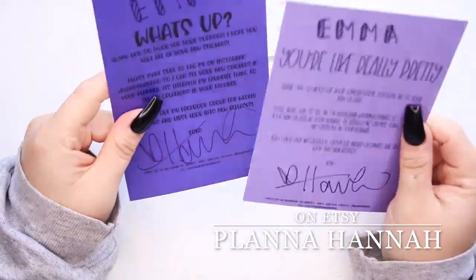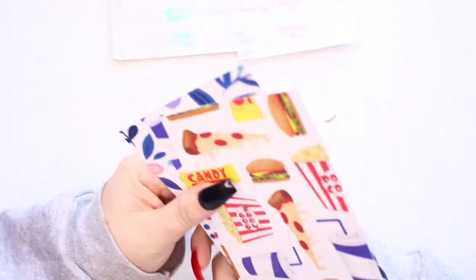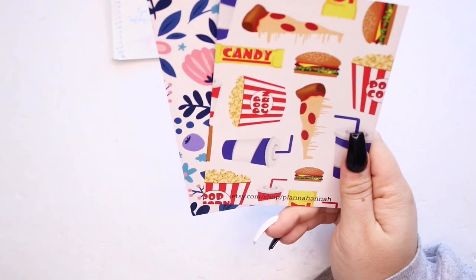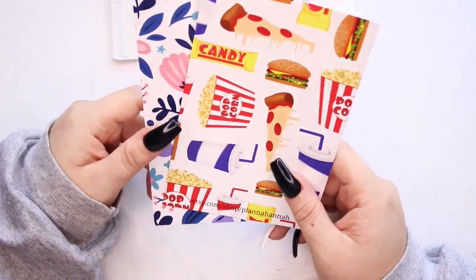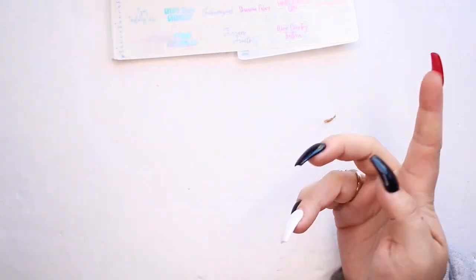So like an old and a new journaling card. I think these are pretty cards. I really like this one. Is it the same art as maybe the fast food art? But I don't need these, so I'm just going to destash them.